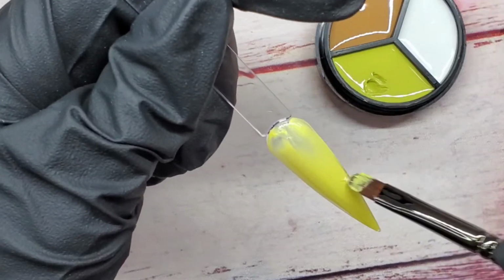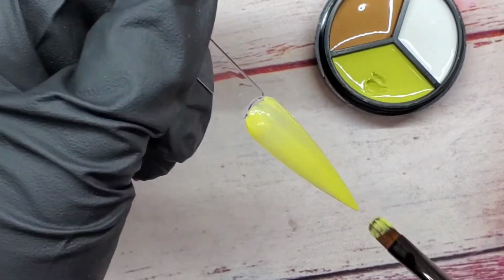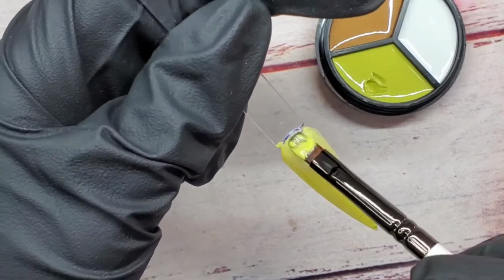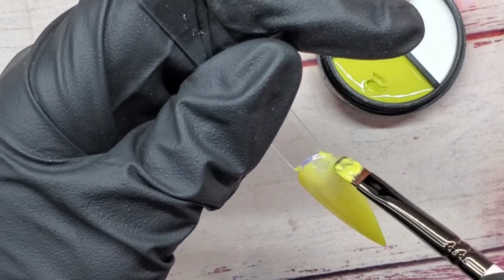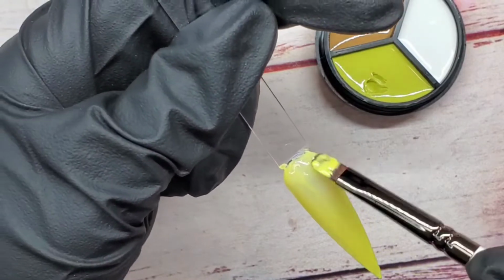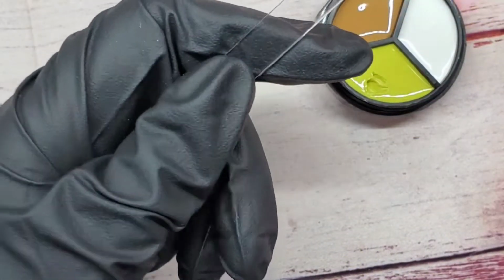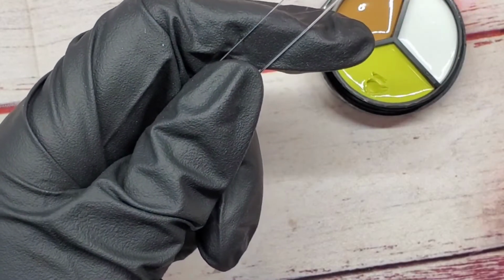But these are definitely giving me fall vibe colors, which is fine because you can always use this in the upcoming fall season. So I'm gonna just go ahead and let you guys watch me swatch these, and then I'll come back at the end and we'll discuss those 2 particular grids that I have.